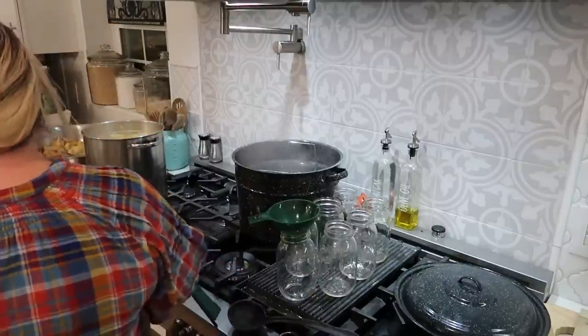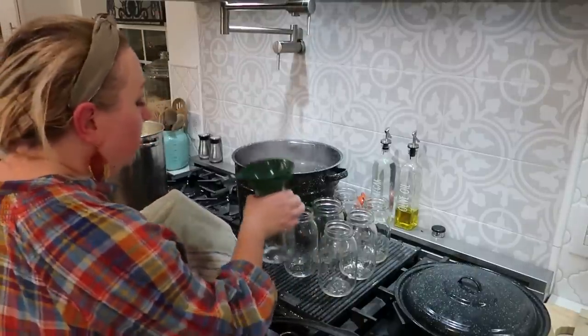Okay. I also do have a jar holder. I just prefer to hold them in a towel.